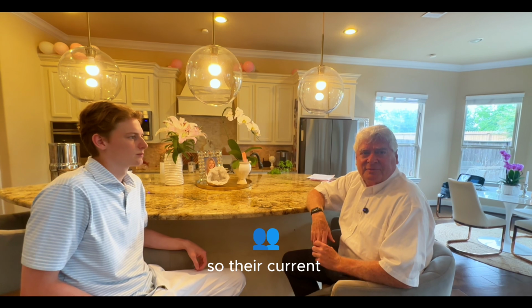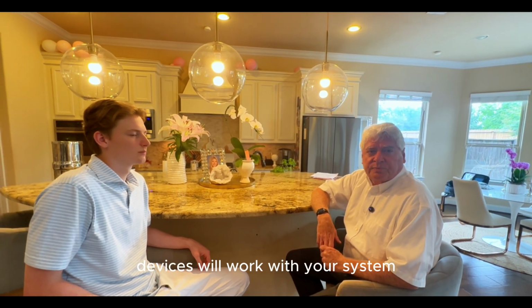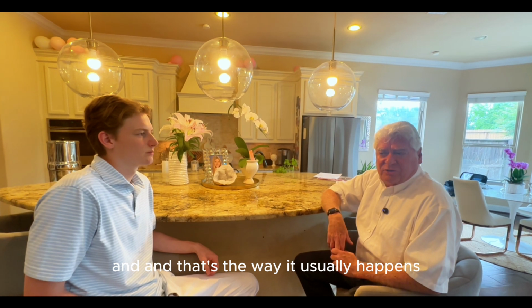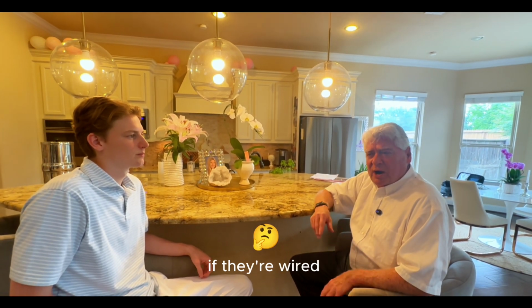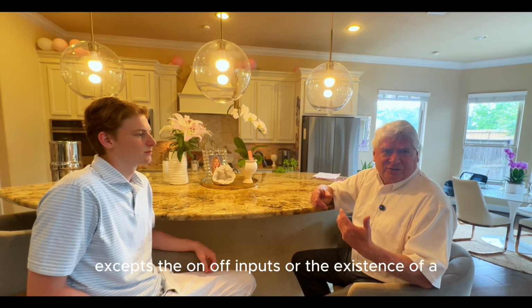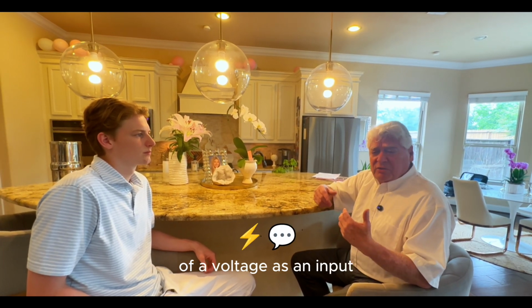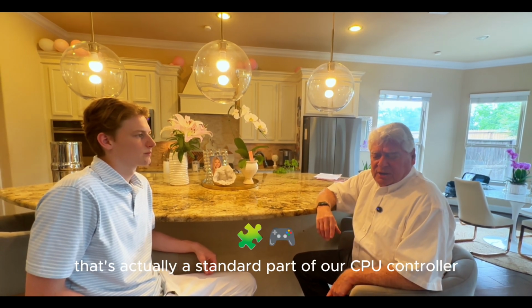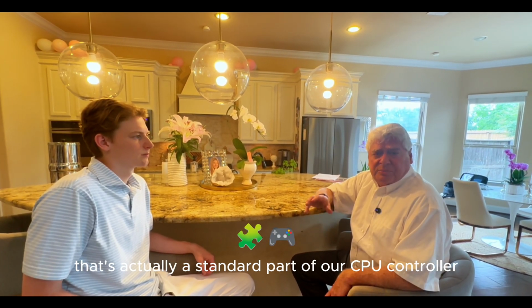So their current devices will work with your system? It depends, but at least redundantly. Okay. And that's the way it usually happens. But a lot of the present sensors, if they're wired, we can use a device that accepts the on-off inputs or the existence of a voltage as an input. That's actually a standard part of our CPU controller.